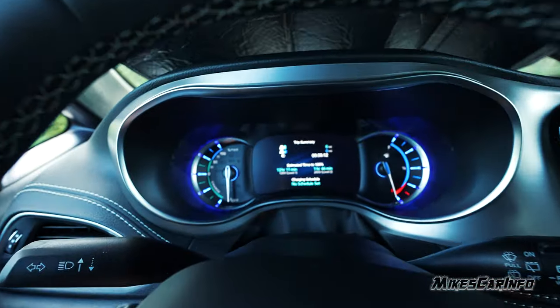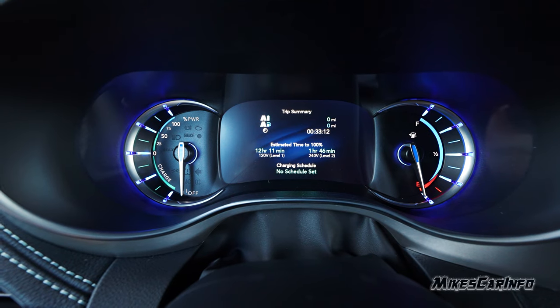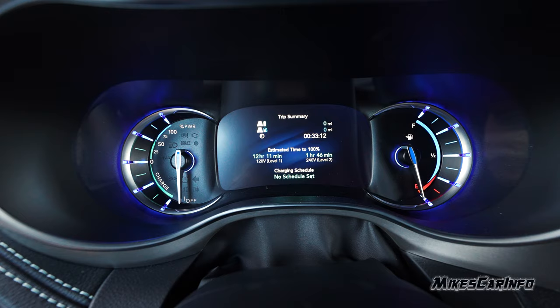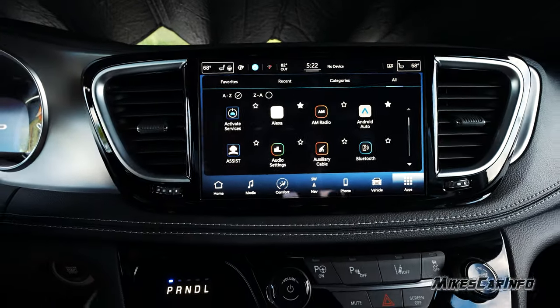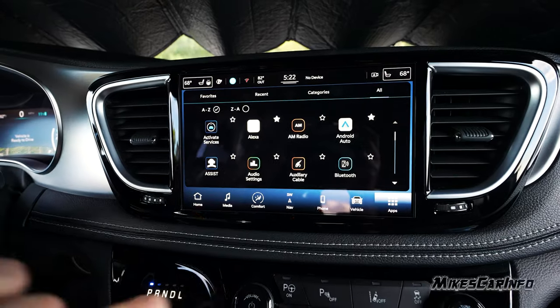All right, so the vehicle just turned off because it's been sitting here for a long time, and it gives me this message right here. Let's go ahead and start it back up. All right, so that's the app.